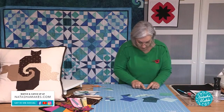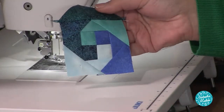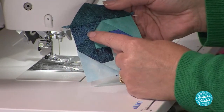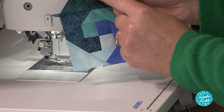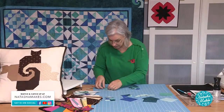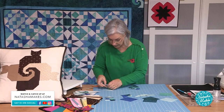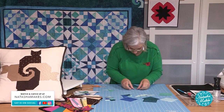So that's the B triangle on top. Do you want to show that on a close-up, Jane? Yeah, let's do that. Why not? We have the technology. So, top left-hand side is the colour that we've gone with for the triangle. And we're going to go top and bottom and then side and side, just because I feel that you're less likely to distort your square doing it that way.